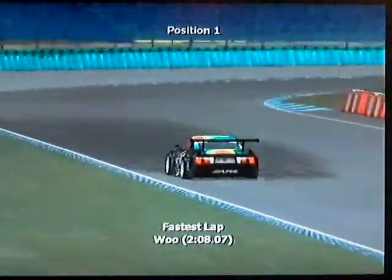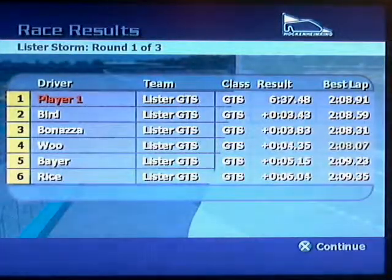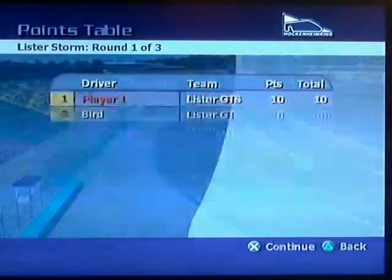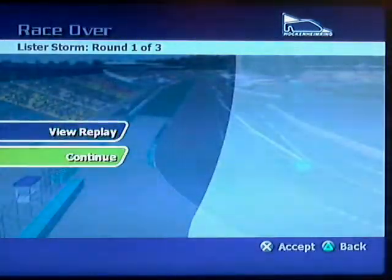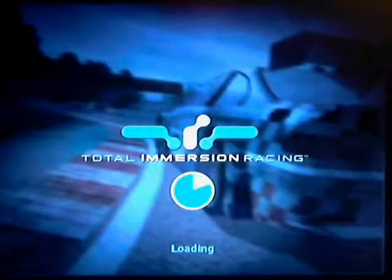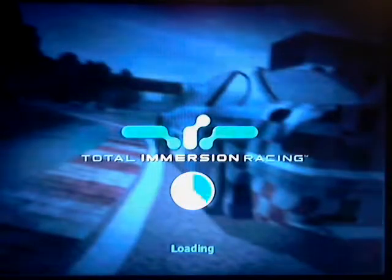So yeah, another race down. I wasn't exactly fast, I was just cruising. Bert and Bonazza finished second and third. Boo finished fourth after leading the race for the whole first lap until the third chicane. Then he spun out, and that was his defeat. So yeah, I'm gonna change the braking now.